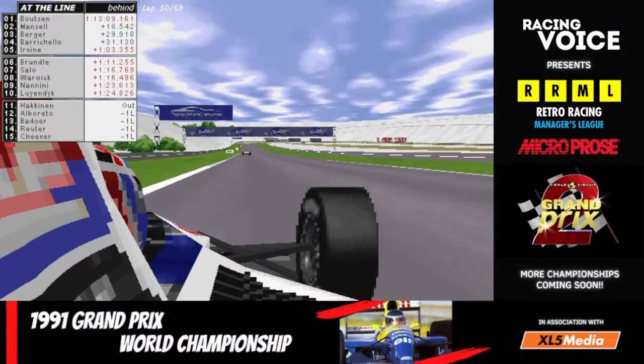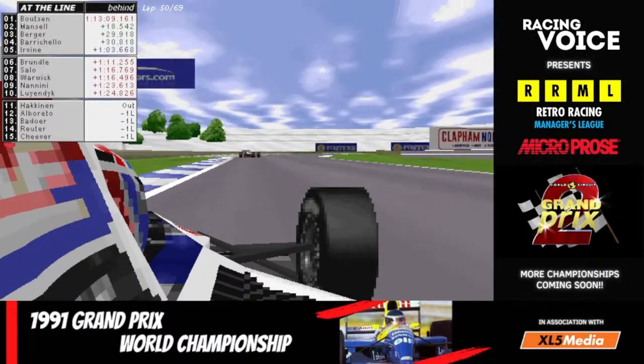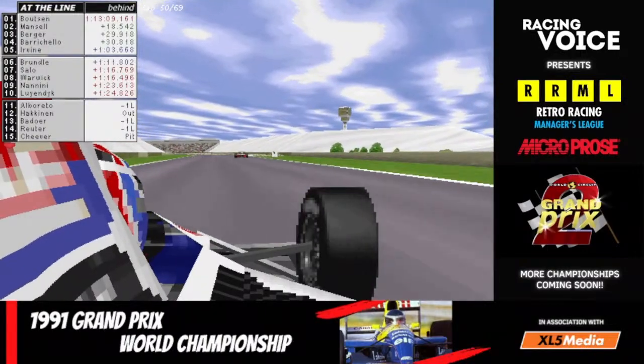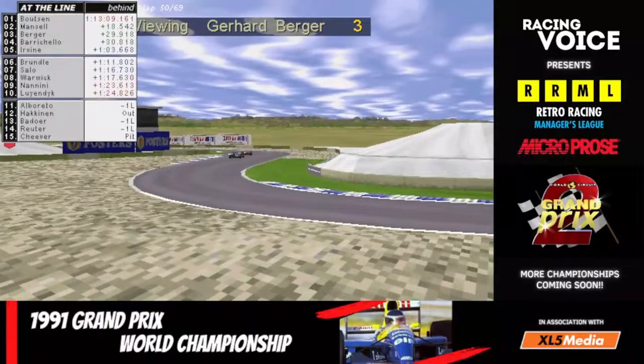Mika Salo, meanwhile, has just made the overtaking move on Paul Warwick. So Mika Salo passing another fellow rookie driver, Paul Warwick, in the Lotus. And that puts the Ligier into P7. Very impressed indeed with Mika Salo in the second half of this race. Once the attrition started, he really came alive.